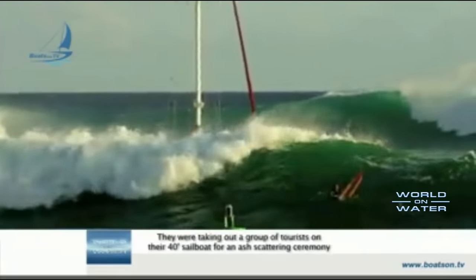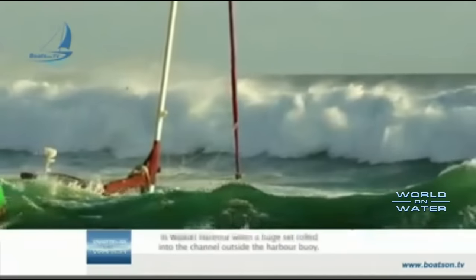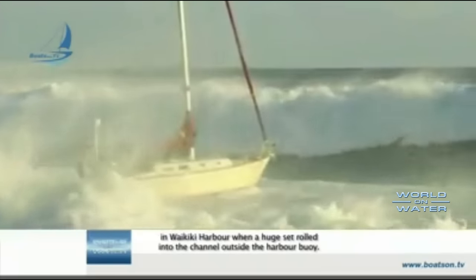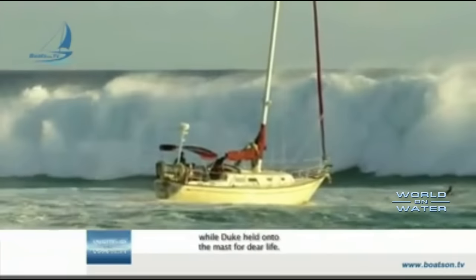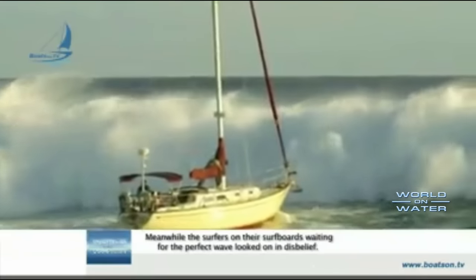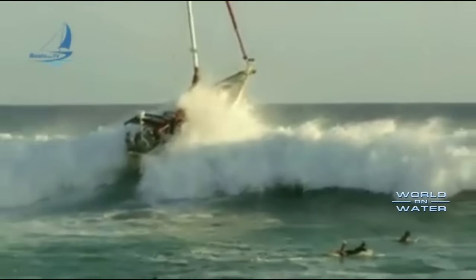They were taking out a group of tourists on their 40-foot sailboat for an ash-scattering ceremony in Waikiki Harbour when a huge set rolled into the channel outside the harbour buoy. With no time to avoid the waves, Captain Raff faced the waves head-on while Duke held onto the mast for dear life. Meanwhile, the surfers on their surfboards waiting for the perfect wave looked on in disbelief.